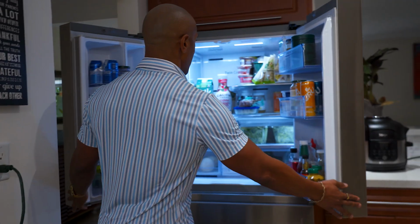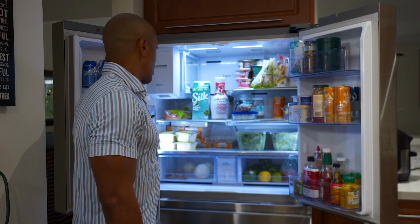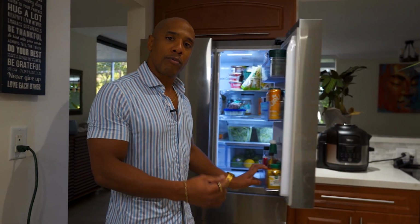All right, so I'm back in the house and let's check out this fridge. This looks like a refrigerator that we can go ahead and start meal prepping, all right? So what I was thinking on the way home was to make some high protein eggnog pancakes.